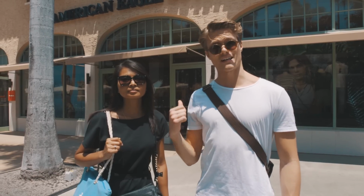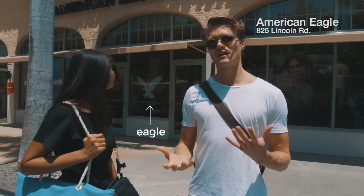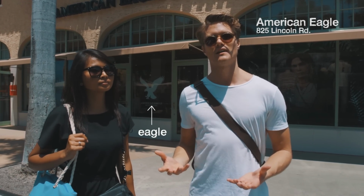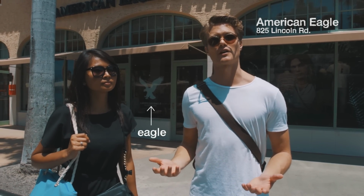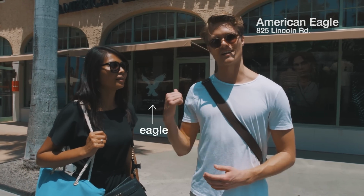Here's another classic, American Eagle Outfitters. So they're like a combination of Gap and Abercrombie and Fitch. They have great things for guys and for girls as well. Have you been there? Yes. Yeah? Yeah, let's check it out.